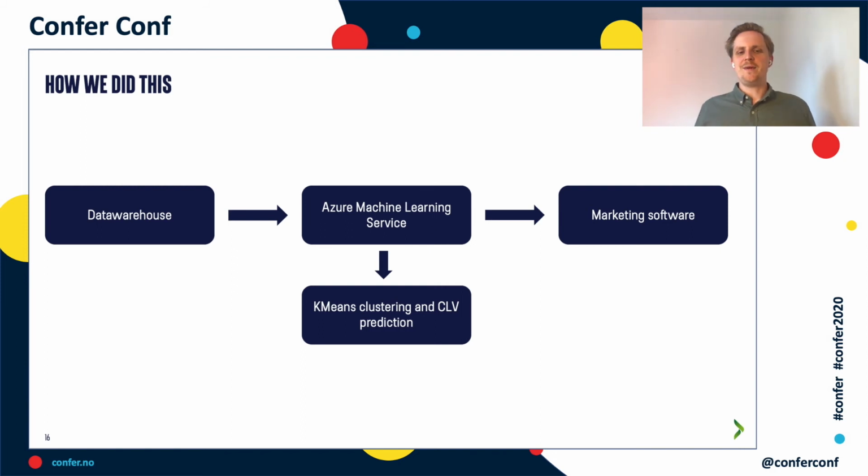So we used k-means clustering because it worked well for our particular use case. But also because it's a particular model that a lot of data scientists know and are aware of and have worked with a lot, which means that when we're onboarding new data scientists, then this would be a project that would be quite easy for people to understand. And obviously, we also predict customer lifetime value at the same time as we're doing this clustering, because that is something that marketing wanted to help with their personalization of their newsletters.